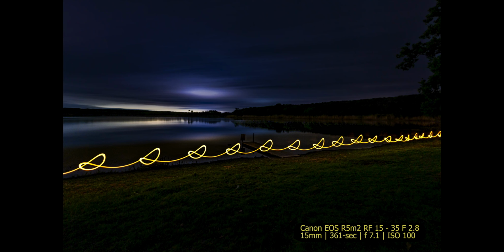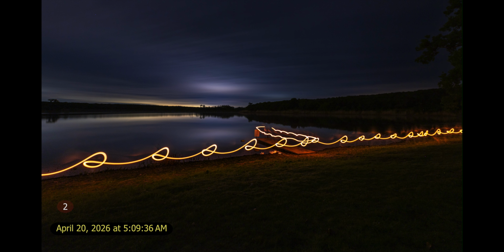And this is me walking into and out of the scene out there at the lake. And as you saw, this is at 5 o'clock in the morning. The prior picture was 361 seconds, and same with this one. This image is 361 seconds.